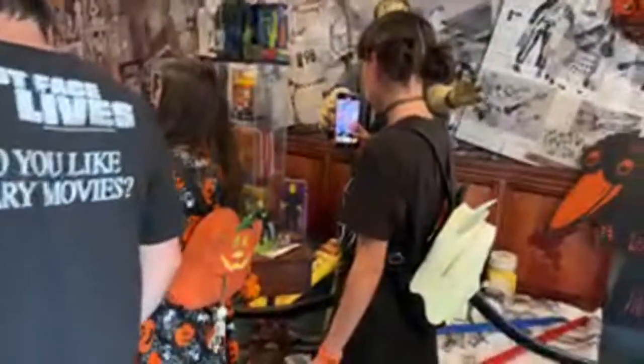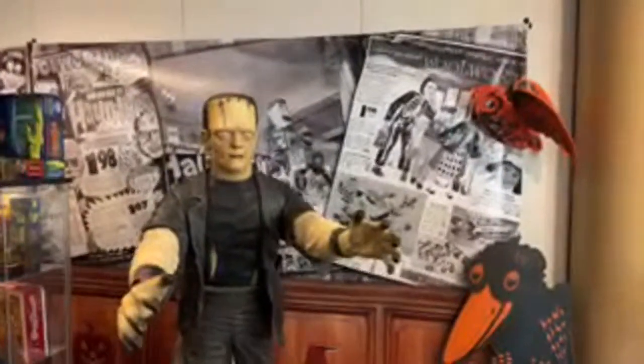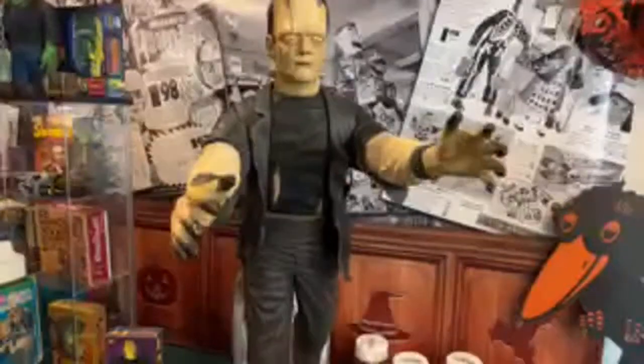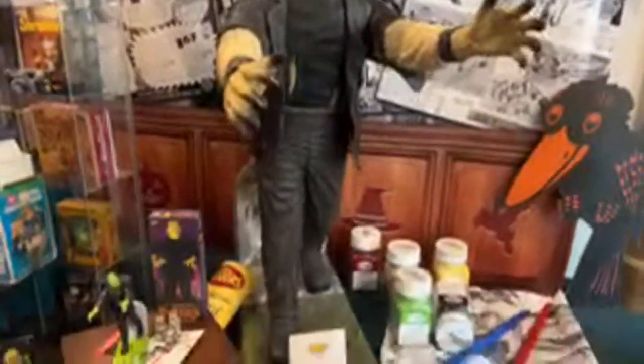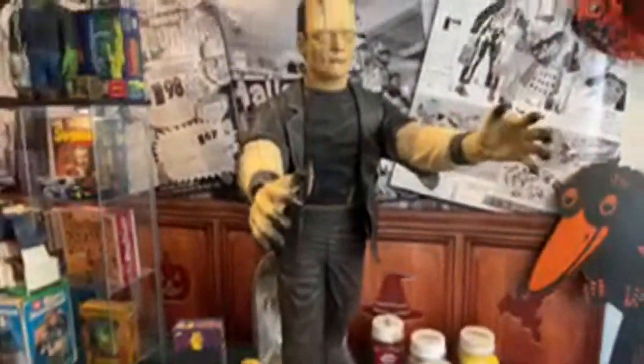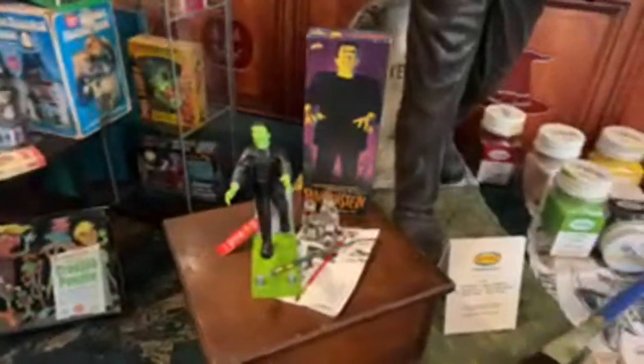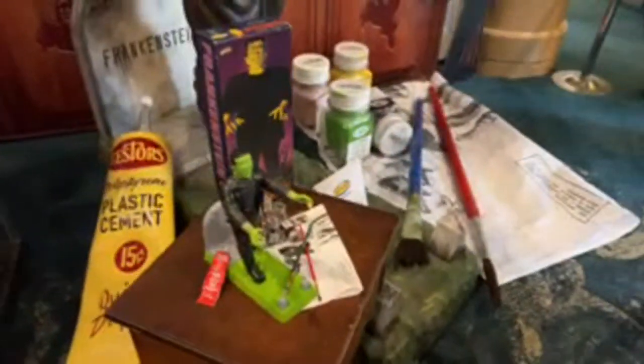It's a little easier to see some stuff in this section of the room. The Aurora Frankenstein model. I believe this is the same one we saw at Monster Palooza, which is just fantastic. Here's the original toy next to it, or toy size, I should say.